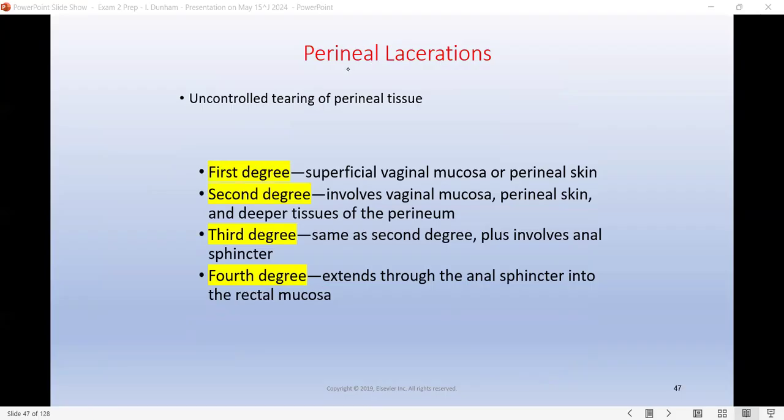All right, another complication that I think I touched base on already, but let me go into a little more detail for you, is the perineal episiotomy laceration. All right, so here you have your first degree, which I told you was superficial vaginal mucosa. Second degree now, you involve the vaginal mucosa, now the perineal skin, and now you go into deeper tissues of the perineum. And we all know where the perineum is. And the third degree, okay, so you have everything you have in second degree, and so now you're going to have the anal sphincter involved. Okay. And then your fourth degree now extends all the way down through the anal sphincter into the rectal mucosa.